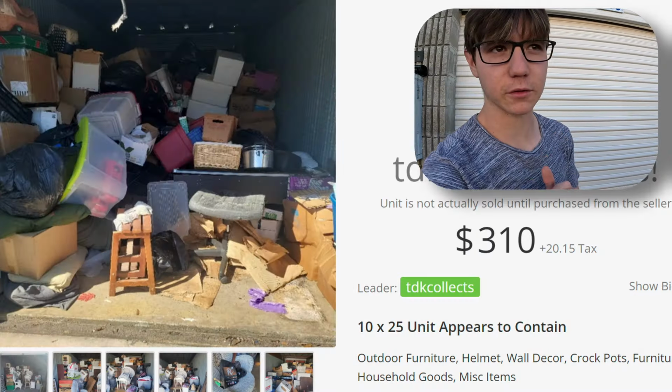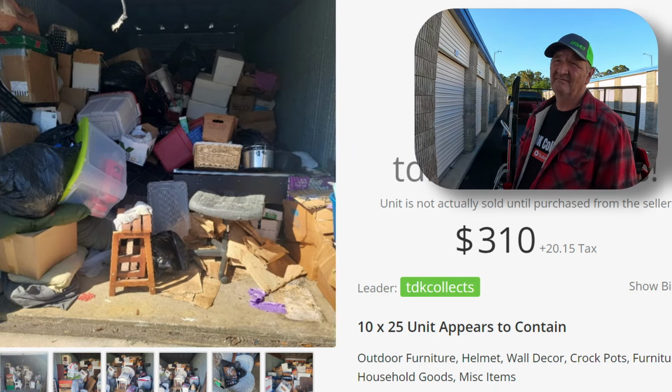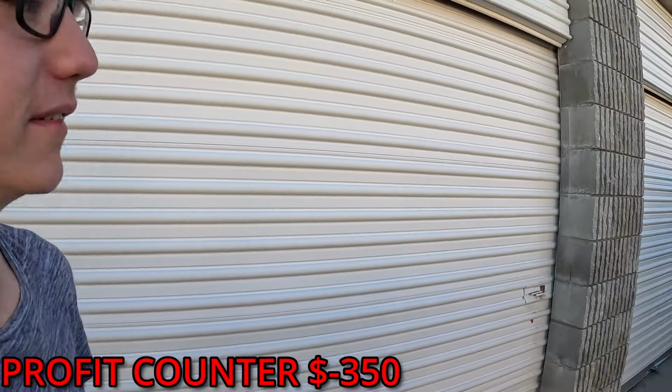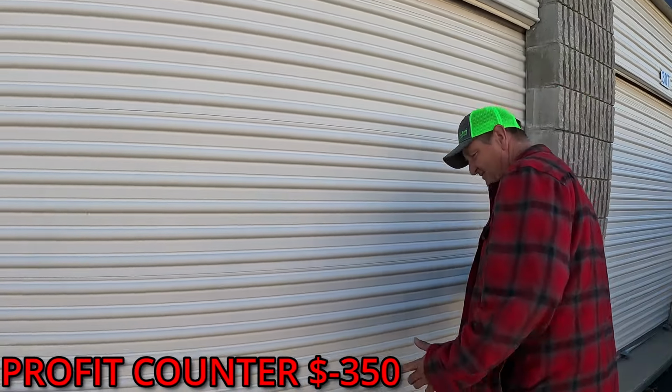This unit is a 10 by 25 and has been here for almost 10 years. They've spent over 10, maybe even over $20,000 to keep the stuff inside this unit. That's crazy. We got it for only $350. How much? $350. Let's crack it open. Oh, you want to do the honors? It's me.